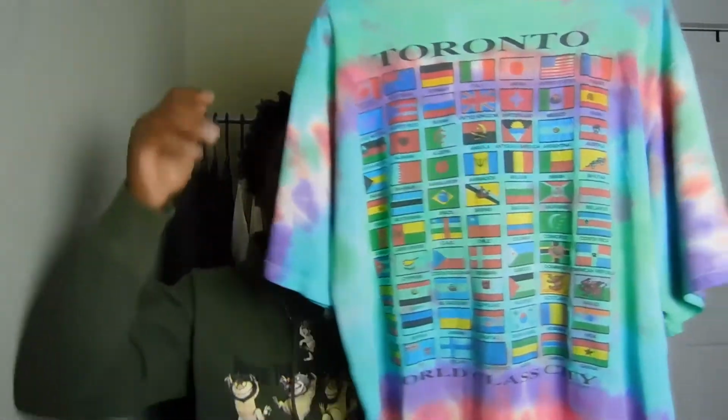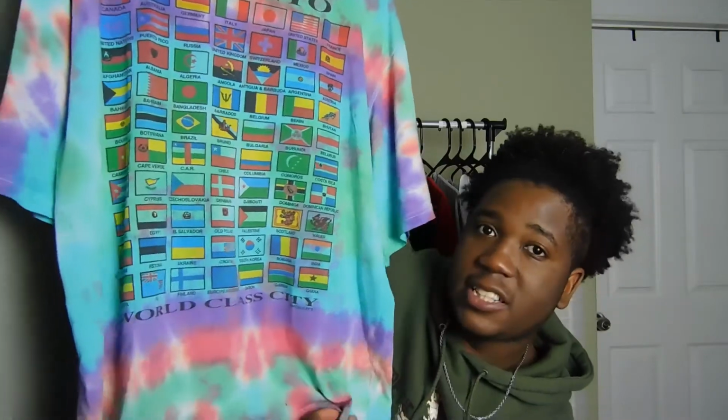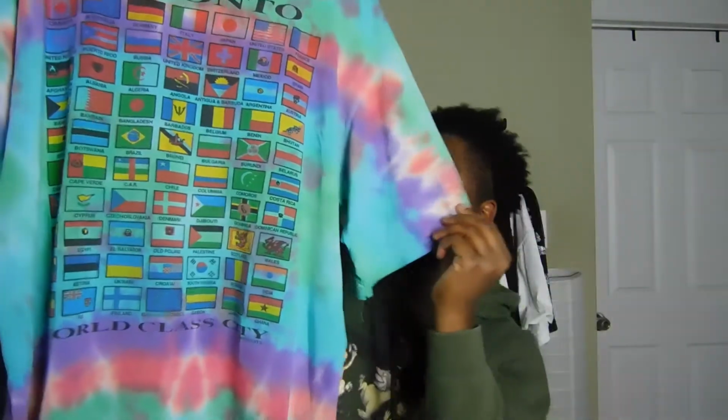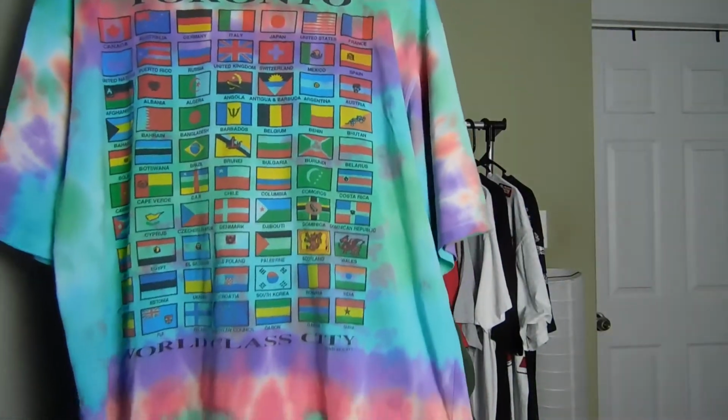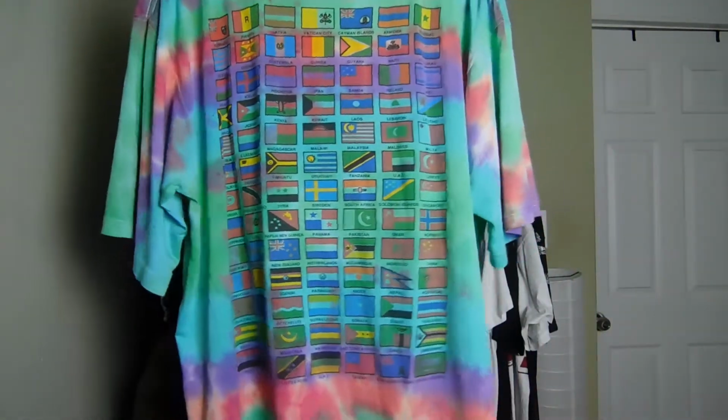Now the next tee I ended up finding myself, actually, of all the tees, I found at an antique mall and ended up tie-dyeing myself. And that is this Toronto World Class City tee. It is super vintage, and as you can see, it does have a bunch of the different flags, and it also has even more flags on the back.